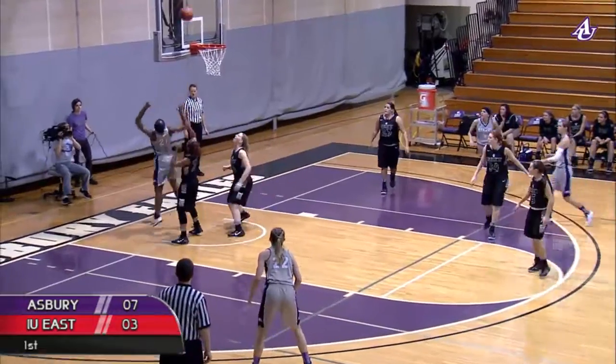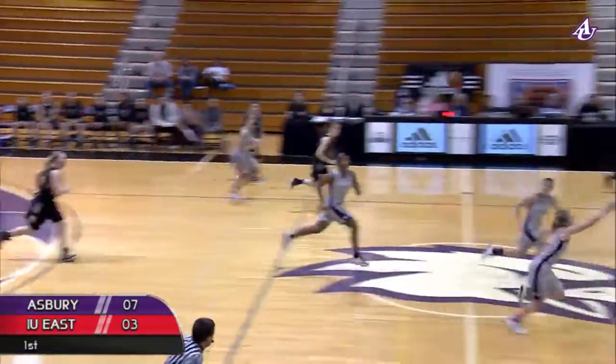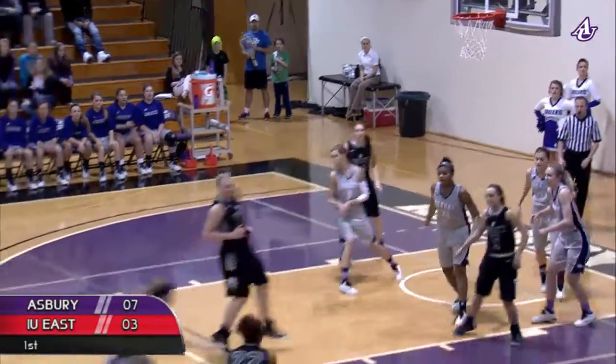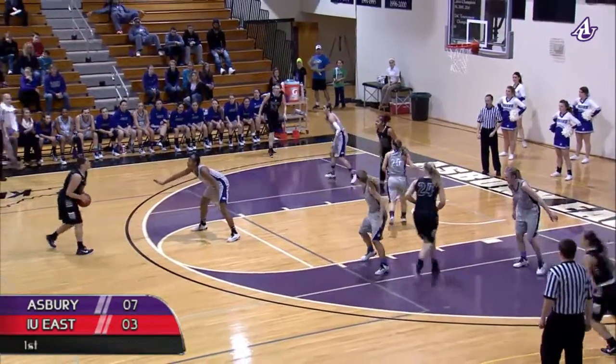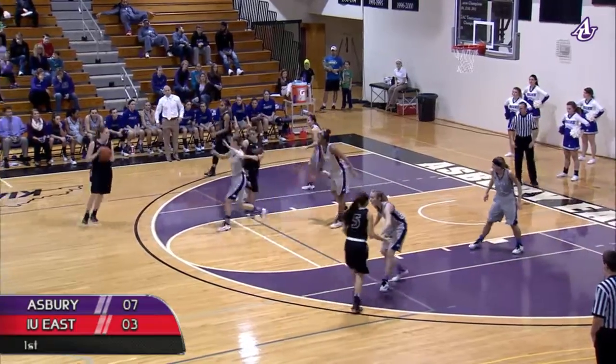Definitely. Pass down low to Kali Whiteside. She puts it up, no good. She got an easy bucket there, but apparently it wasn't easy enough. Here's a quick outlet pass by the Red Wolves, and they're not going to get anything out of it. Good defense by the Eagles, and IU East is going to have to reset their offense. There's Kristen Miller at the top of the key.